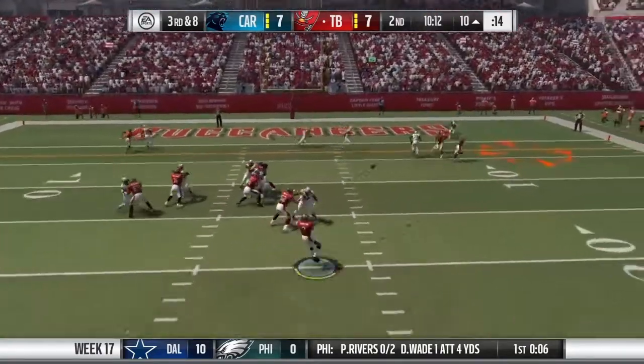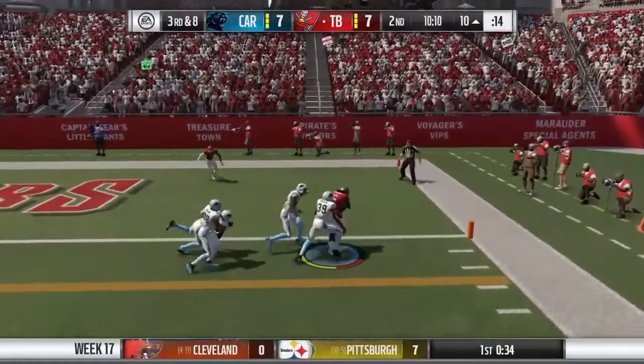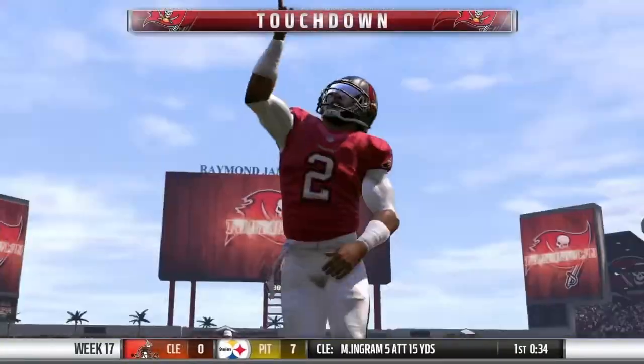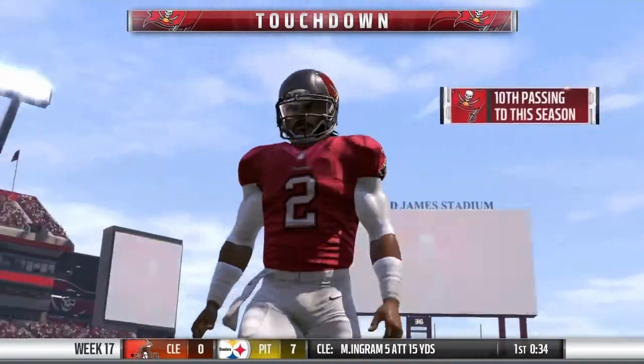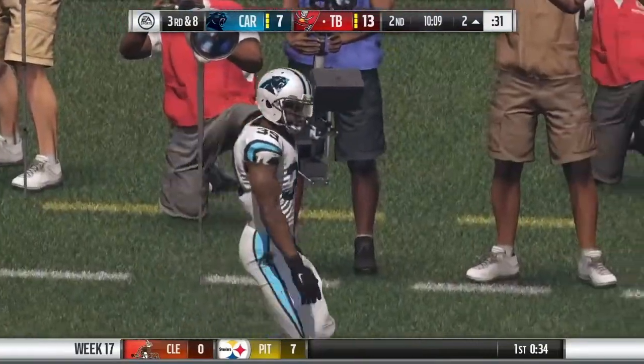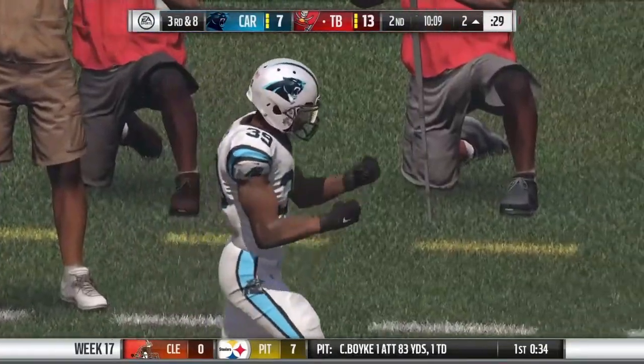On third down, he'll drop to throw. Underneath for Johnson. And he's into the end zone for a Tampa Bay touchdown. Chris Johnson, his second touchdown on the season. And the Bucs have taken the lead.